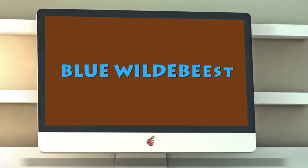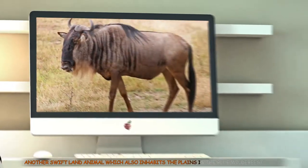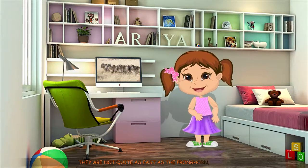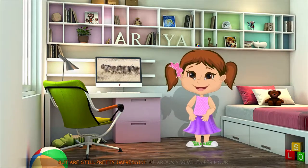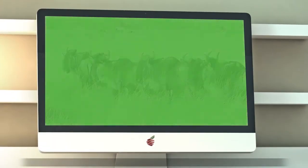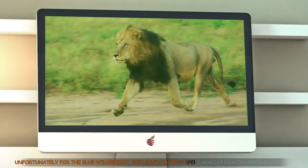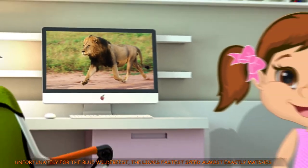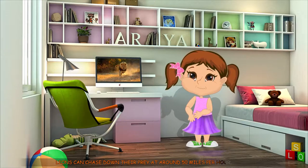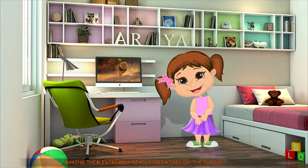Blue wildebeest. Another swift land animal which also inhabits the plains is the blue wildebeest. They are not quite as fast as the pronghorn, but are still pretty impressive at around 50 miles per hour. Lion. Unfortunately for the blue wildebeest, the lion's fastest speed almost exactly matches. Lions can chase down their prey at around 50 miles per hour, making them extremely deadly predators on the plains.